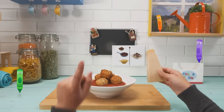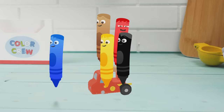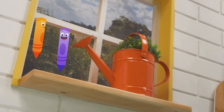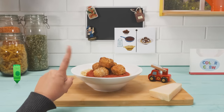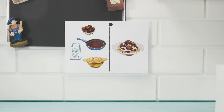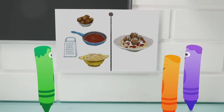But how? Oh, I know. A grater. What? Fire truck? I don't know. Oh boy, oh boy. Well, I don't know what we're gonna do with this. No, this is not a grater. This is a fire truck. Are you available, Mr. Eraser? Can you help? No. One more try, Color Crew. Grater. Grater. Good job. You did it.